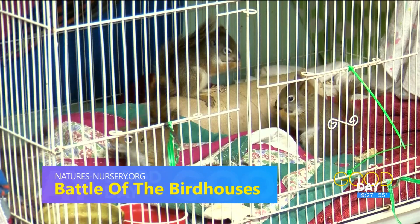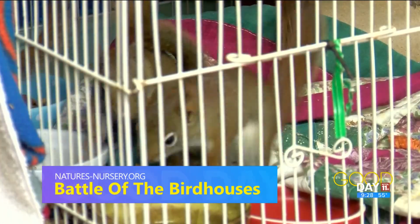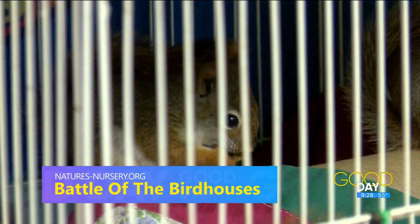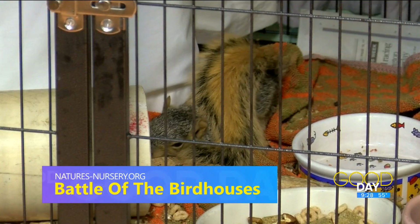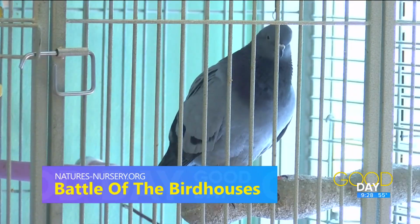We have a business, Johns Manville, has entered a few teams in it this year, and they're actually doing their service project around creating the birdhouses. So, it is a competition. The one that sells for the most wins a $500 prize from Genoa Bank. But they're all really amazing. It's so interesting to see what houses people pick as their favorite and continue to bid on.